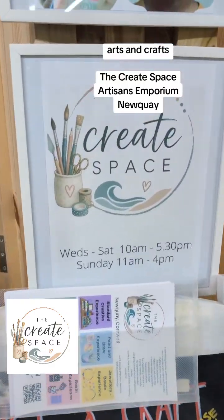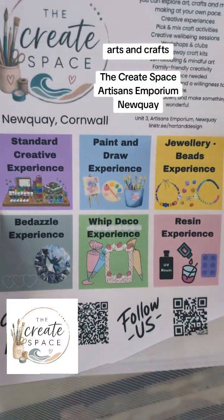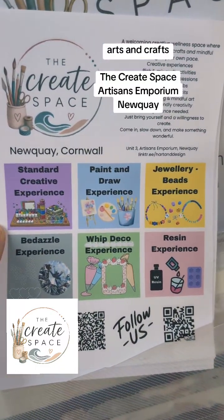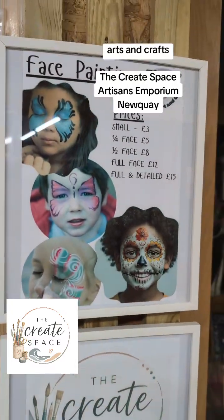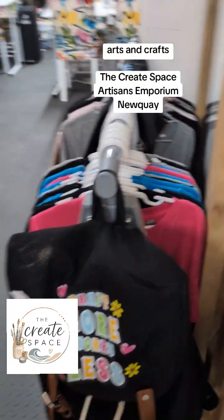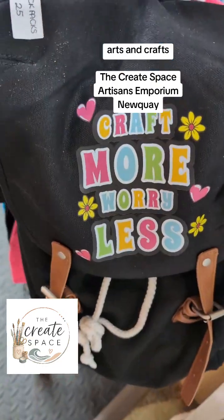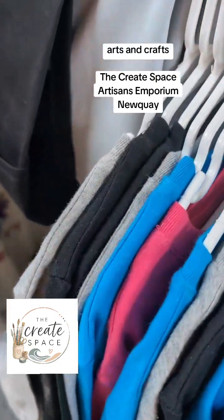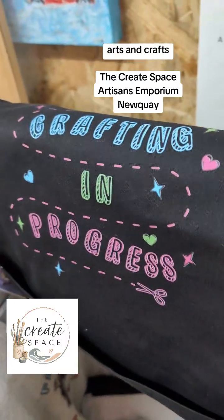So firstly, we've changed. We are called the Create Space, and now we have set experiences that you can book. Much simpler, much easier than being overwhelmed by every single craft on the planet that I had squeezed into my shop. We also have some clothing and bags, all with a crafty theme, lots of different crafty sayings, really cute.